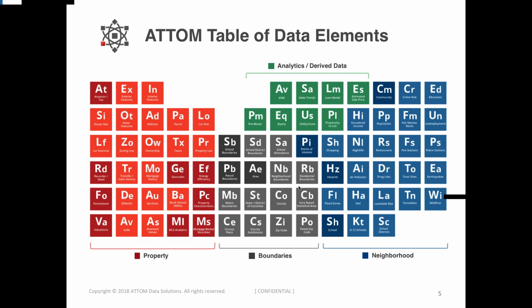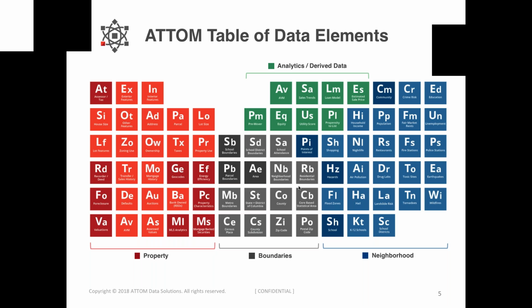First is property. This is our bread and butter data, a lot of the items that Lexi had mentioned earlier. We track a lot of information about individual properties, from characteristics, mortgages, transactions, listing information, ownership, foreclosure activity, history, and other location elements. Really core information about a property itself is what forms this red leftmost part of the slide.